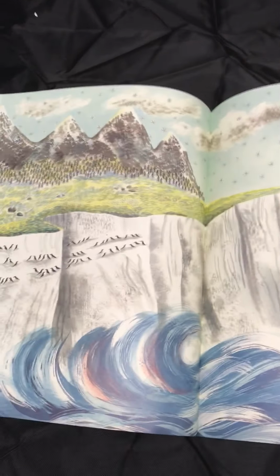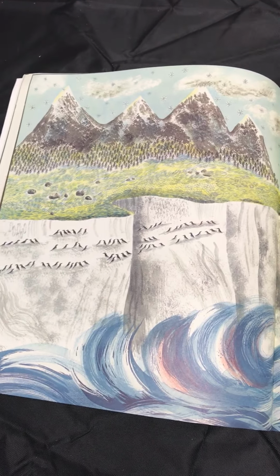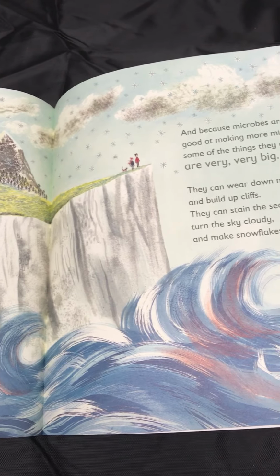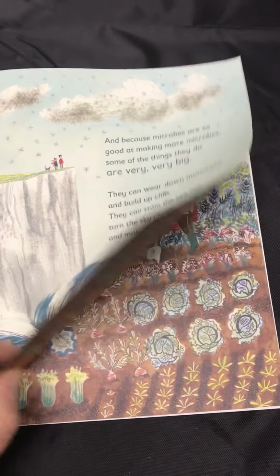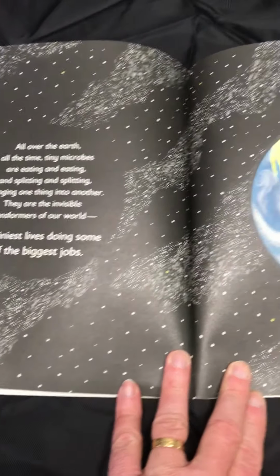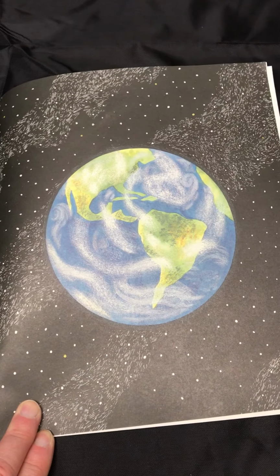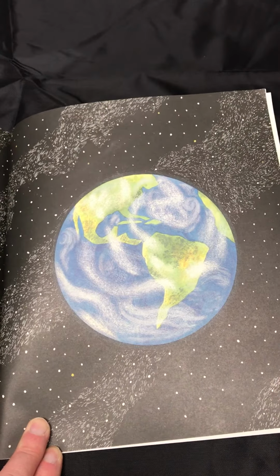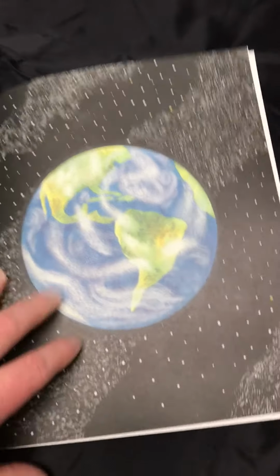And because microbes are so good at making more microbes, some of the things they do are very, very big. They can wear down mountains and build up cliffs. And they can stain the sea red, turn the sky cloudy, and make snowflakes grow. They recycle everything that dies to make soil so that new life can sprout, and they can help to make our air good to breathe. All over the earth, all the time, tiny microbes are eating and eating and splitting, changing one thing into another. They are the invisible transformers of our world, the tiniest lives doing some of the biggest jobs.